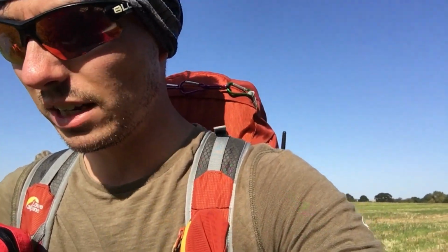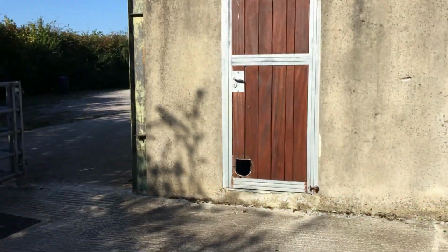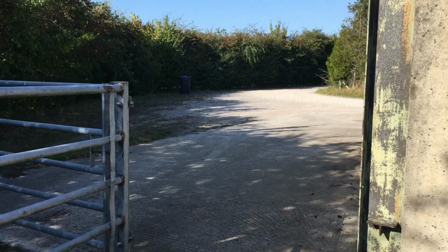Yep, just picking up the footpath. Not that there really is one, but it's marked, so using it. And yeah, let's keep going. Empty stables. Yes, as you do.